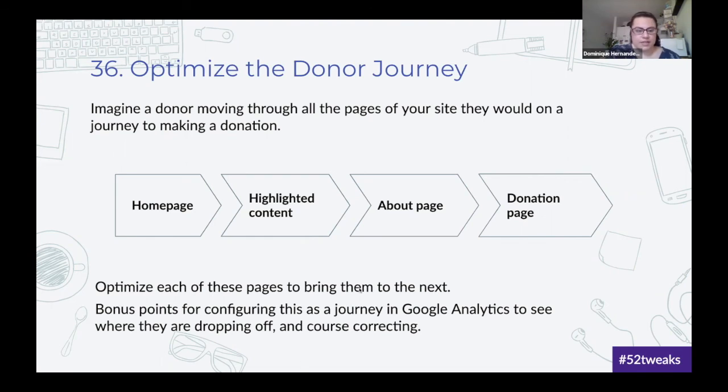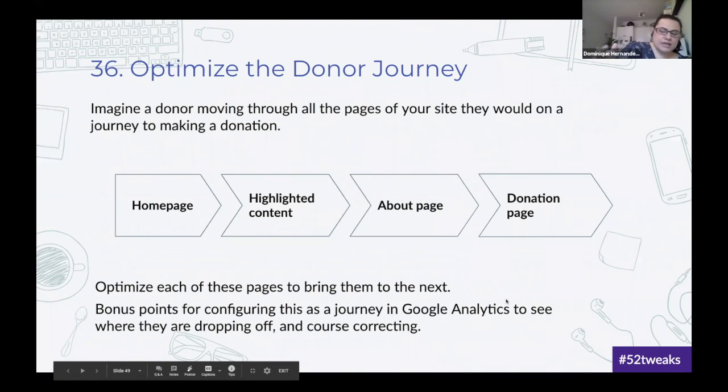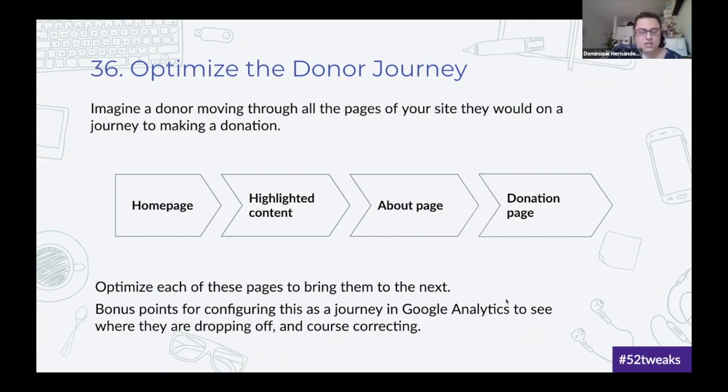A common one is that they'll land on your home page and they might view your highlighted content, something that's in that top hero banner section, and then navigate over to your about page. And then they're convinced, they like you, and they'll move over to your donation page. So as you're thinking about folks moving through this journey, just go through these pages and optimize them. Think about, is everything on them current? Do any images need to be switched out to be more engaging, more exciting?